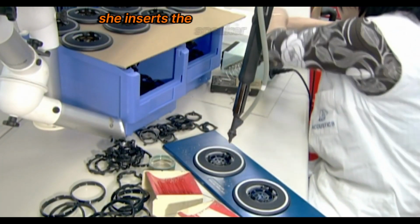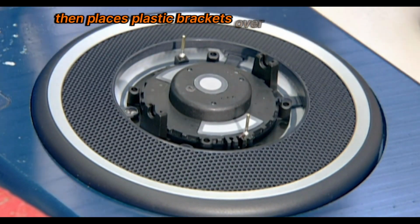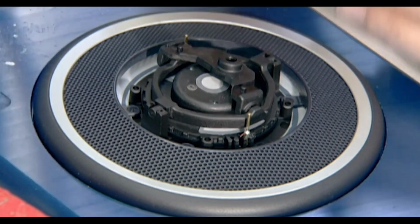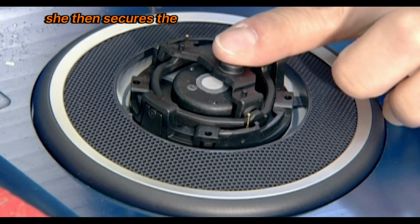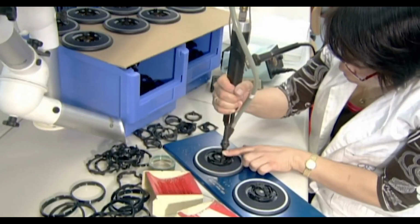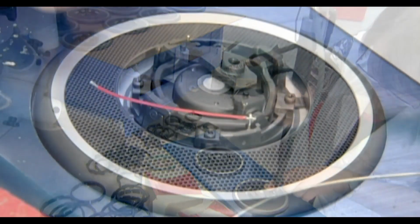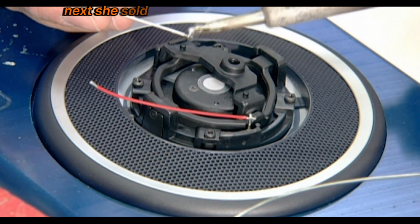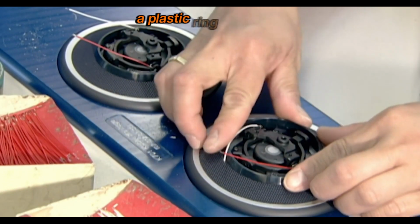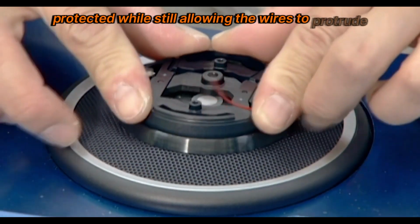She inserts the speaker mechanism in the center of the housing, then places plastic brackets over it for protection. She then secures the entire assembly to the housing. Next, she solders two wires to each headphone speaker. A plastic ring and cover protect it, while still allowing the wires to protrude.